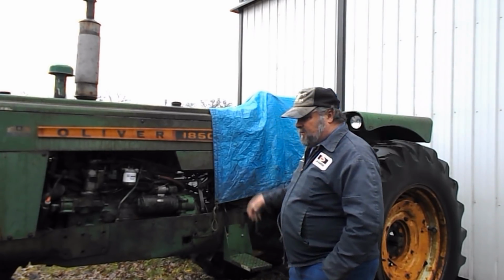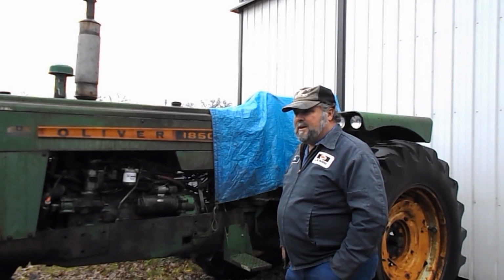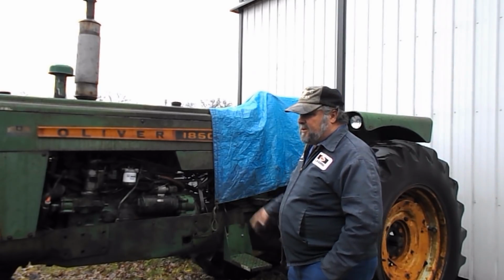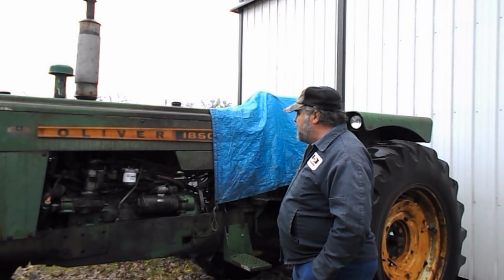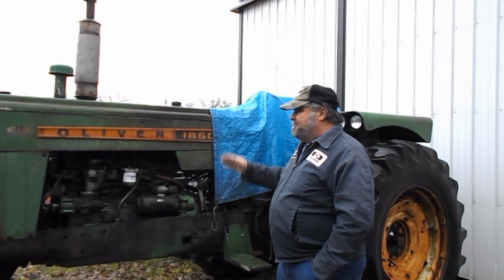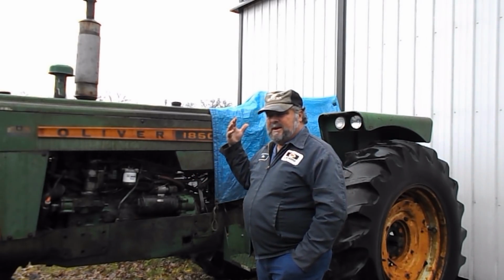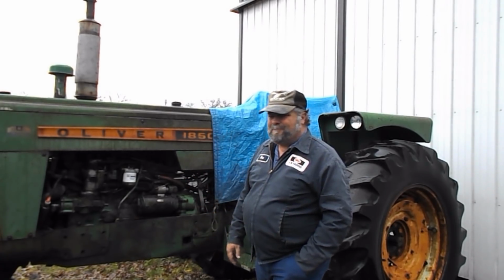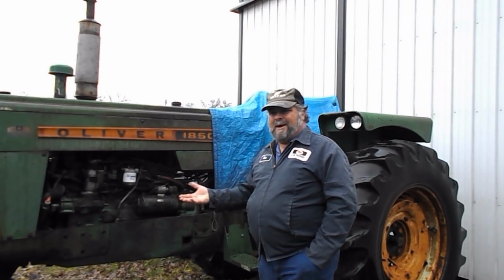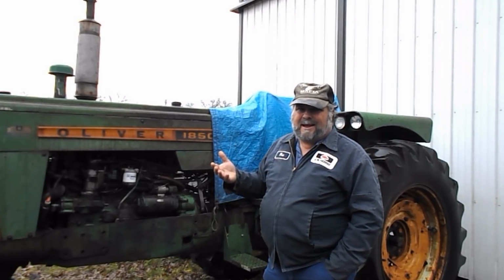Transmission filter, I just checked the oil in the rear end and it's full and it's fairly clean, so that's kind of a no-brainer. I can go ahead and change that filter at any time. Like any tractor, I knew things going in. I was going to spend a little bit of money on it. Seat is shot. A 50-year-old tractor, you're going to replace the seat. So that's not really that big of a deal. Light switch needs to be replaced. Again, not that big of a deal.